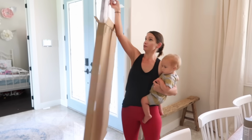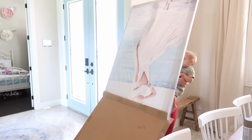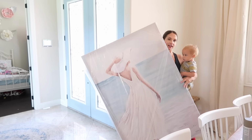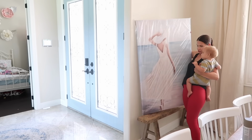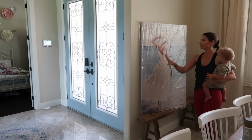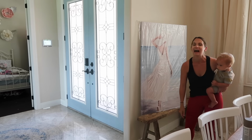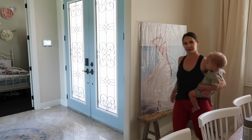It's huge. I don't know if I'll be able to get it out of the box with one hand. There we go. It's upside down. You like it? Can you see it? I thought for this wall, I need something large and in charge. Ooh, I feel like I like the colors. I don't know. I like it. I guess I'll just hang it up and we'll see.